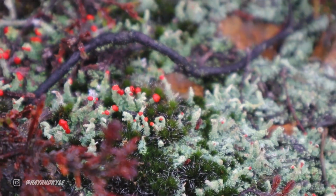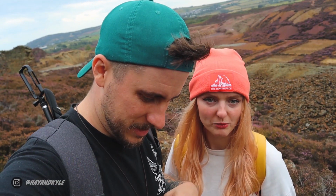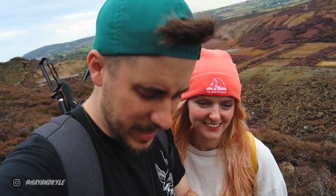Right, hang on, we're just going to stop here for a second because I keep seeing this really, really weird mossy lichen looking plant. It looks like it belongs in the sea. It's so weird, like it looks like weird seaweed or something. I don't know what it is, so guys, let us know down below in the comments what you think that is, because that's some weird alien looking plant that I've never seen. It's probably not alien. Well, it's definitely not alien, but let us know what it is, because I'm clueless.